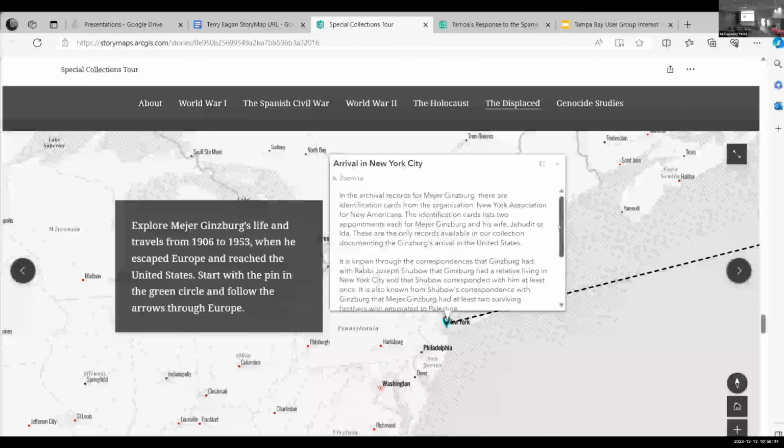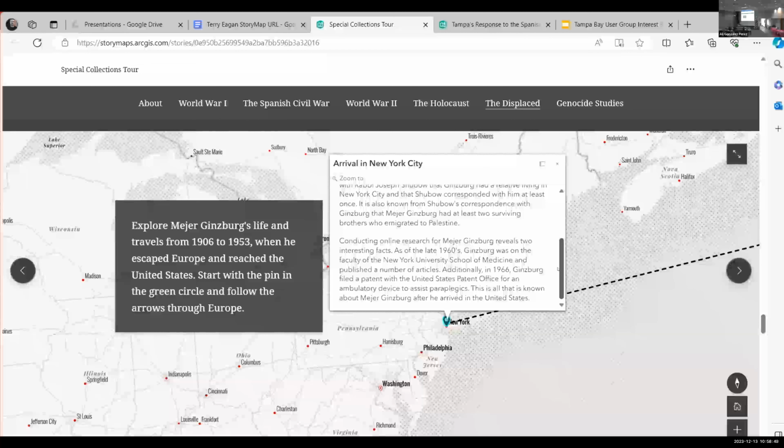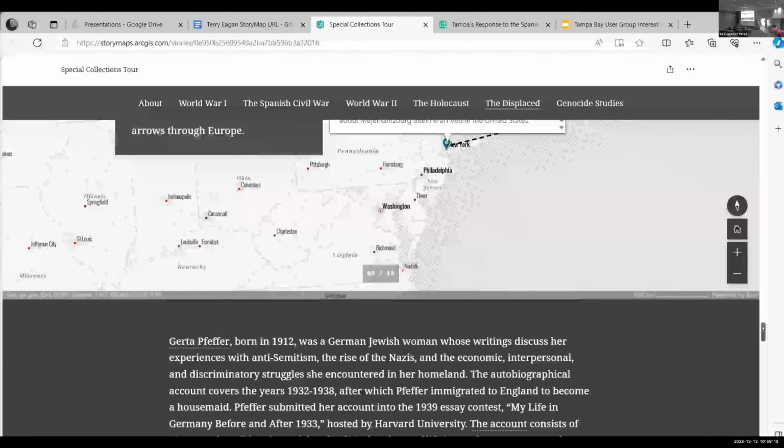And the last thing I could find was a yearbook for the faculty of the New York University School of Medicine that listed him. And then also there were a number of patents filed in the late 60s by him, presumably to help people that were paraplegics. But that's it. There's like no other record, no death notices, nothing I can find. So feel free, please, go down the rabbit hole like I went down, and you can explore his life.